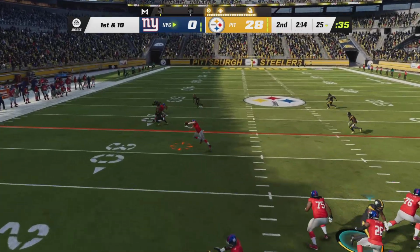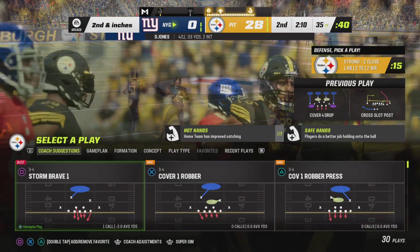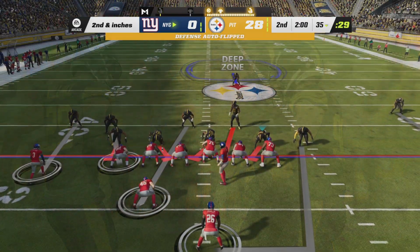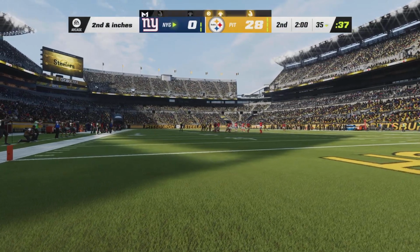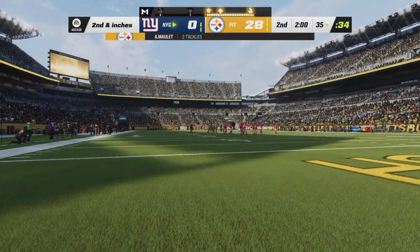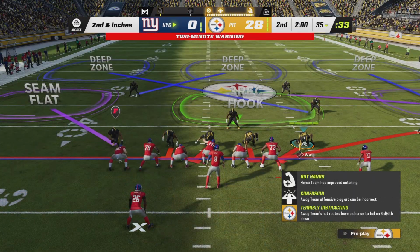How do they break that goose egg? They've got to find a way to get the ball in the hands of their playmakers, get them some space, and try and make a first down and get some momentum going. It's been a struggle for them throughout the game, and that 3 and out on the last possession, that told you just how stalled they are on offense. So who will step up here?